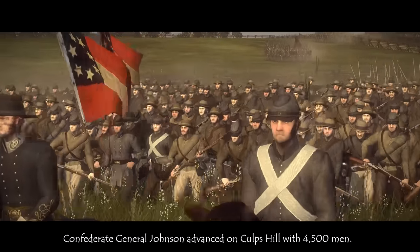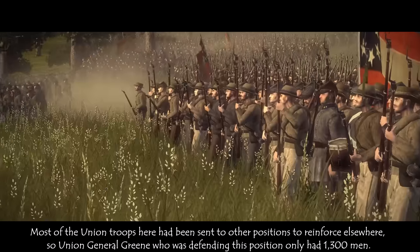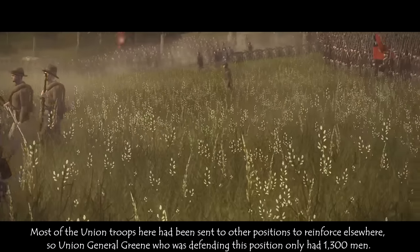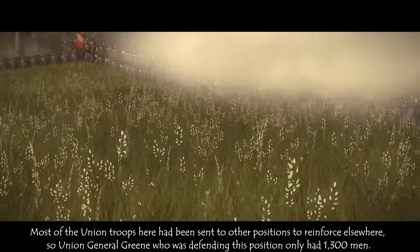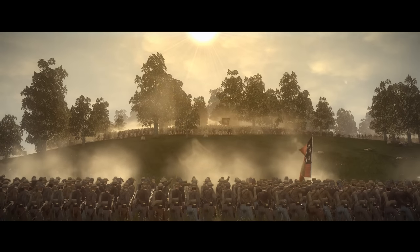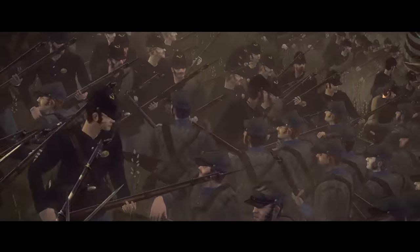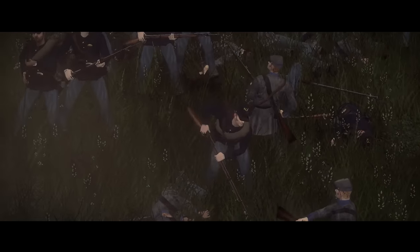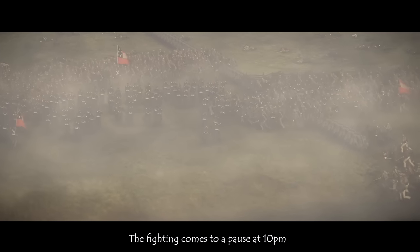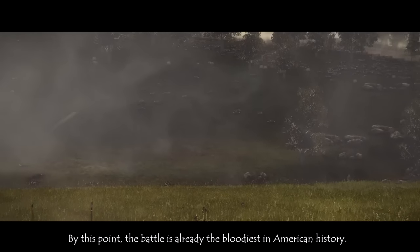Confederate General Johnson advanced on Culp's Hill with 4,500 men. Most of the Union troops here had been sent to other positions to reinforce elsewhere, so Union General Greene, who was defending this position, only had 1,300 men. The fighting comes to a pause at 10 p.m. By this point, the battle is already the bloodiest in American history.